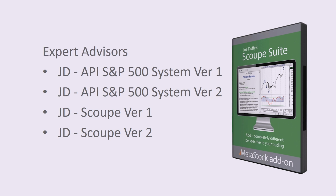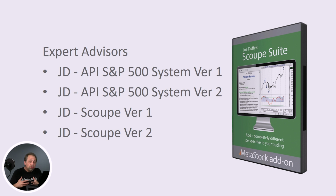You'll also get the expert advisors. The expert advisors are possibly my favorite part, maybe tied with scanning, because they actually allow us to give you very specific instructions on how you should enter the trade, what the S1 level is and why you should be buying it, and how you would take advantage of the Scoupe systems or the API system as well.